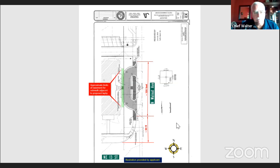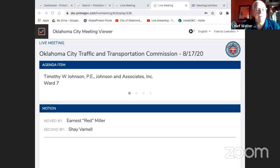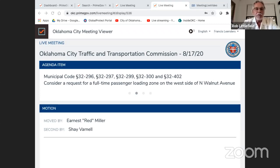Thank you very much. Do we have a motion concerning item 5F? Mr. Chairman, I move to approve with staff's recommendations. Okay, we have a motion from Commissioner Miller to approve item 5F to include the staff recommendations, and we already have a second by Commissioner Barnell. Any discussion up here in the Traffic Commission? I have a quick comment for Tim.